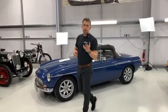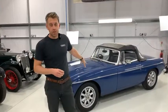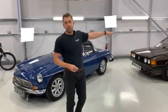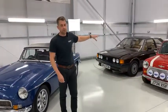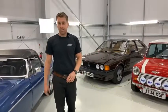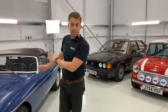And we actually had a gentleman come in earlier on today who's in the draw for this one. He also came because he'd seen the Scirocco that was on our website, wondering whether that was for sale or a competition car, and he's local to us. So he popped his head in just to have a little look around, and he loved the place. So he's in the draw for this one.